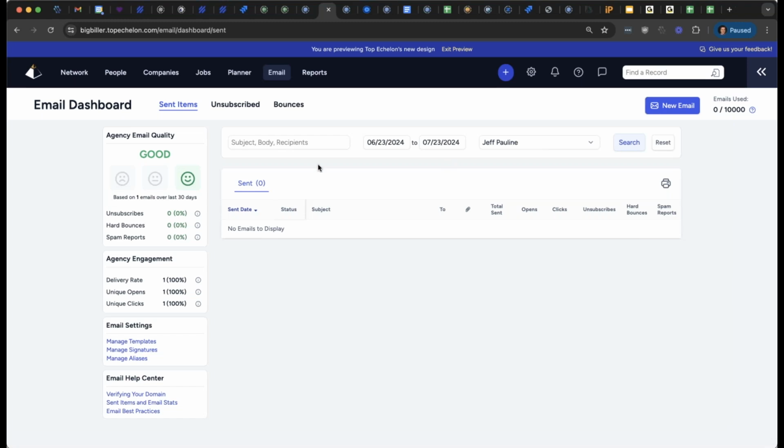So the email dashboard is a really useful tool to make sure that people are receiving your emails and not going to spam or anything like that.